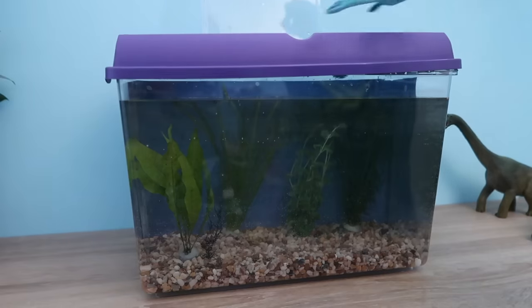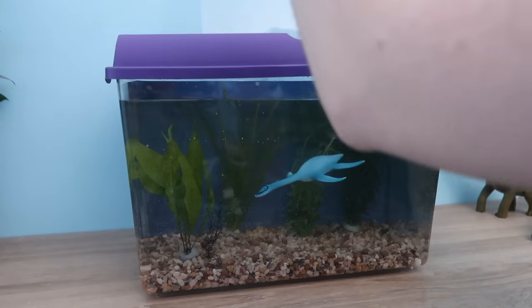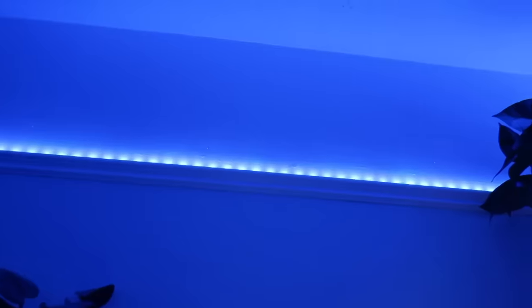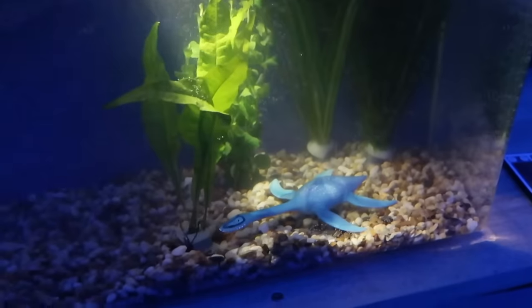I tied two bits of nylon string around his front and back, and then lowered him into the water like some kind of aquatic puppet. Now that everything was set up, it was just a question of lighting, and it was very much trial and error. I turned the LED lighting in my room to blue, and used a torch on an old phone to shine through the holes in the tank's lid, creating these really cool rays of light.